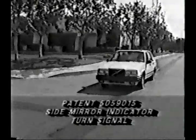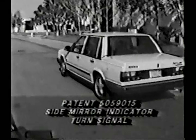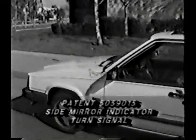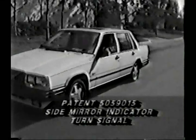Number ten, since every automobile has side view mirrors, it stands out because it is located at the farthest point out, much like sticking an arm out the window to make a lane change, which enhances visibility.